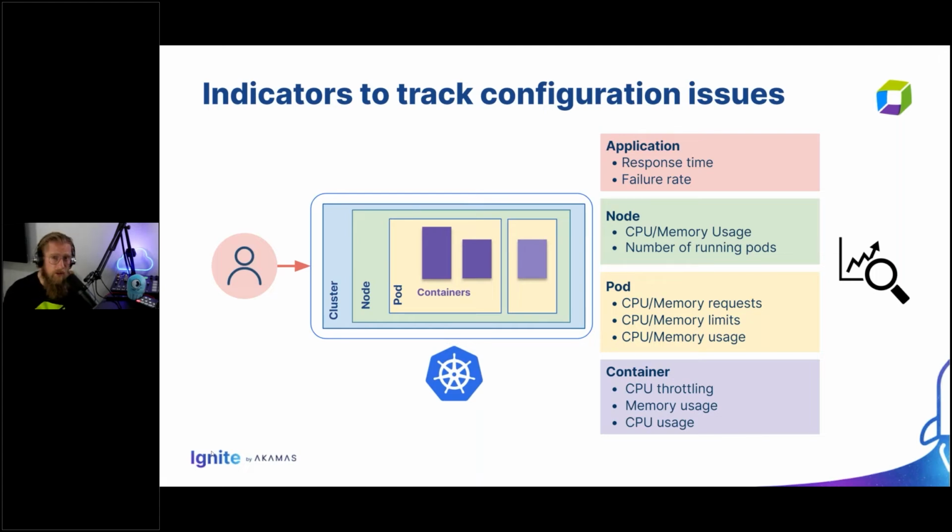On the node level, as you mentioned, our workload runs on nodes. So I would be really interested to figure out how my node is currently utilized, how many pods are running there, and also have maybe a vision on the total memory and CPU requested by my workload, to basically anticipate if I will be running into issues in the future.